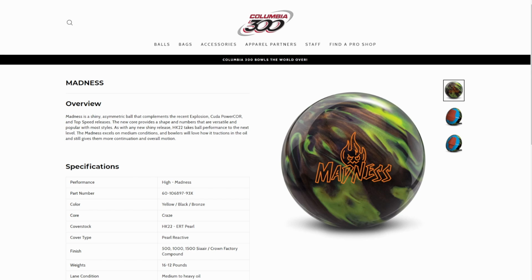Last but not least, the Columbia 300 Madness. This is a new line, and basically they're saying this is an asymmetric ball, and it's complementing the recent Explosion and CUDA Power Core and Top Speed releases. And I should say that at least I've seen the CUDA Power Core and Top Speed. Those were both bonkers releases. So Columbia 300 has some momentum behind them right now, and we've got this ball.